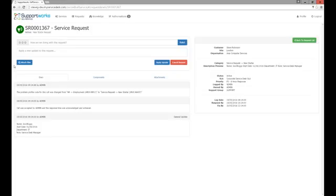So that's the update panel. We'll come back to that one in a moment. Underneath there, we've got a number of tabs. The diary, self-explanatory, is the call diary. So these are all of the call diary entries that have got a public visibility marked against them.